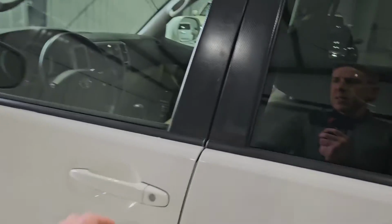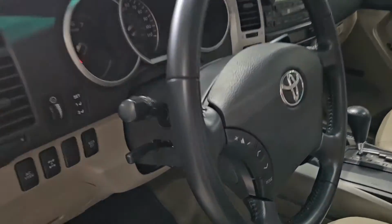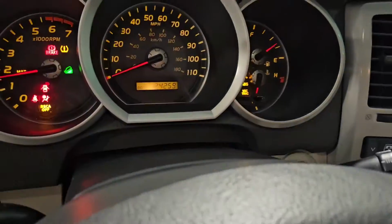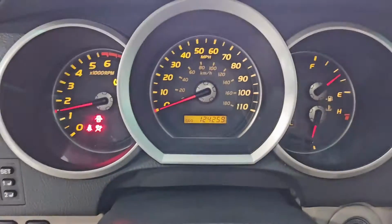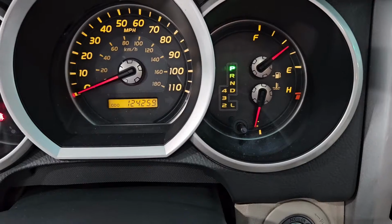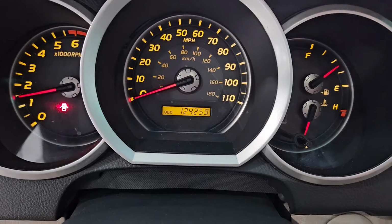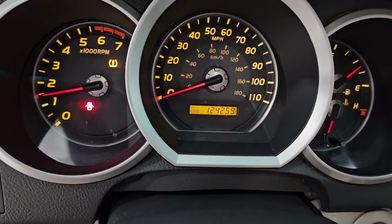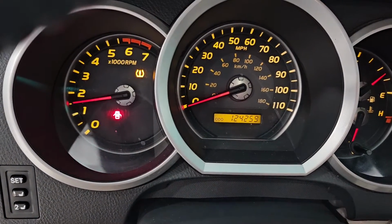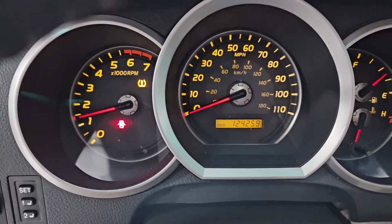So let me start this thing up. We are on somewhat of a cold start. I did have to move it, so it was running for, I don't know, maybe 45 seconds. So here we are. As you can see, temperature is nice and cold. 124,259 miles. Very low mileage on this car, all things considered. The only light we have on is the tire pressure light, and that is how the vehicle is going to be sold. So it likely does have a sensor that's out somewhere.